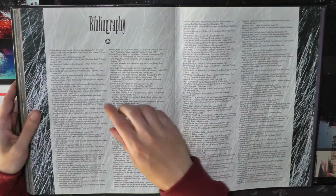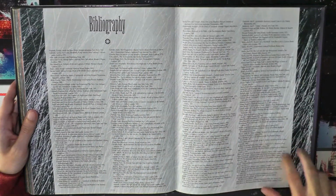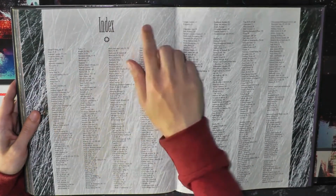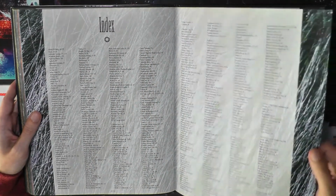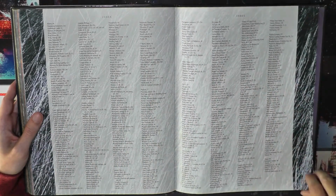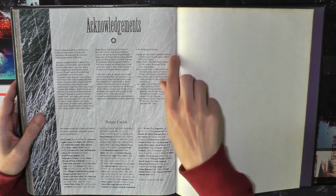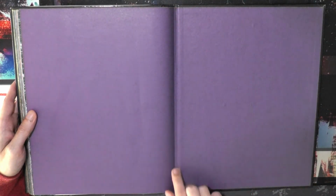And we are now coming to the back of the book. This is the bibliography. And here we have the index as well. Back here we have the acknowledgements. And we finish up the book as we began it with this double spread.